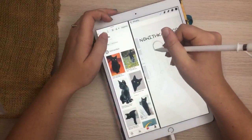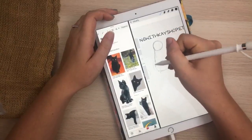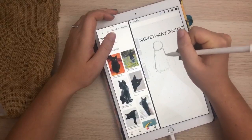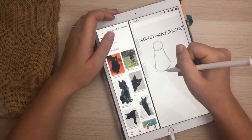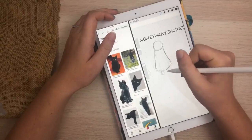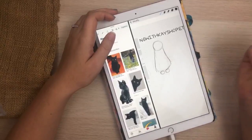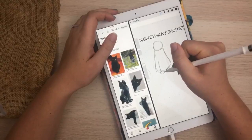Okay, so this cat is kind of just like a loaf. Not a lot of definition. I guess a little bit of a hind leg back here, and then the paws are little, I love little cat paws, just little balls right there. They kind of come up.